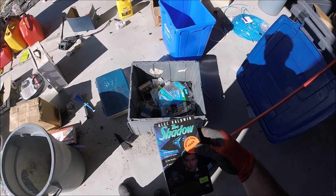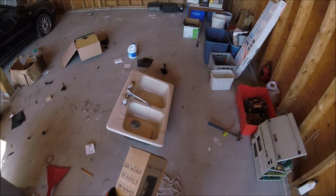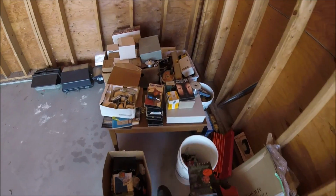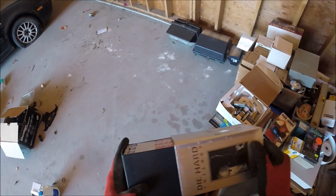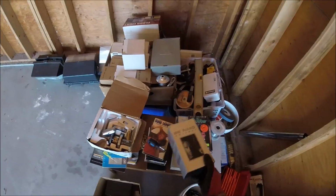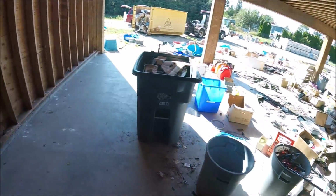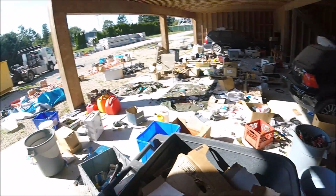Oh, it's the Shadow. Die Hard, the case is kind of shot, but that's a problem when the cases are shot, hard to sell. Don't know. Die Hard. I don't know, I gotta chuck him later, if I have to chuck him later. Got a sink here, that's gonna go into the HMS pile.